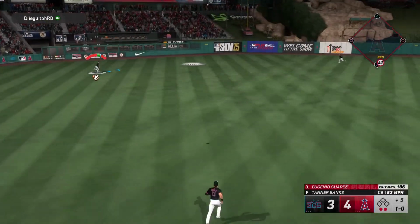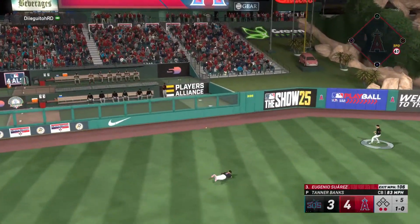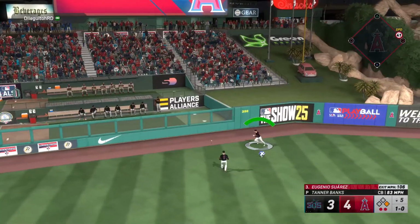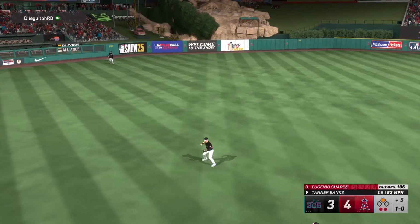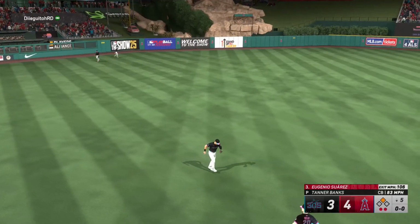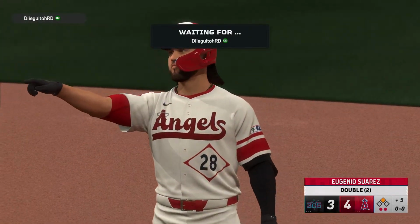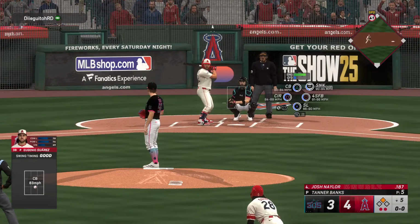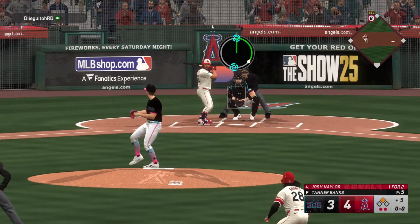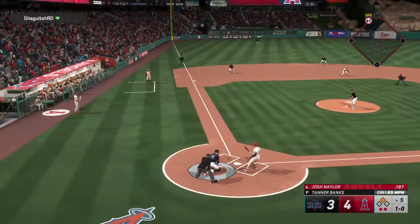That one drilled left field. A dive, and he can't haul it in. Makes the turn and heads for second. And that's a double. Oh, that'll make you feel good as a hitter right there. That ball was drilled 106 off the bat, and that's the kind of feedback that tells you you're right where you want to be with your swing mechanics.